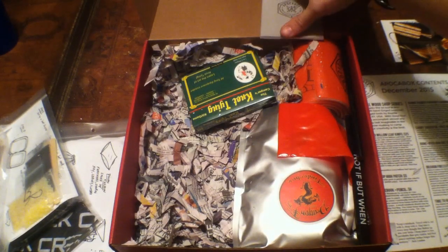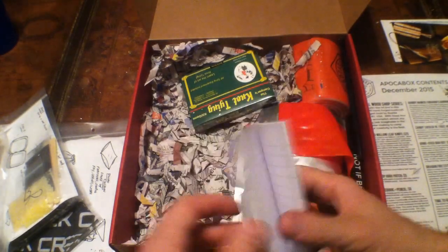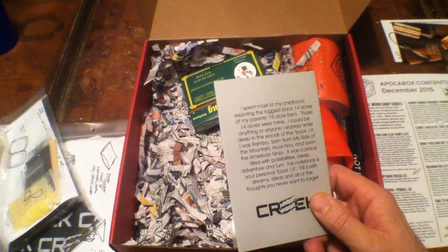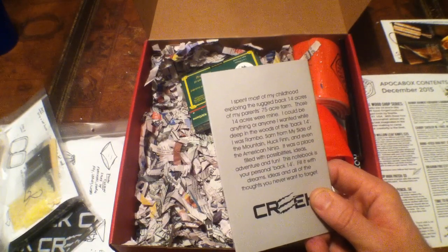That's a $5 value in the box this month. Okay, we've got a pocket notebook. And I imagine that's, yeah, okay, so I was right about that. That is what that is right there. Notes from the Back 14.